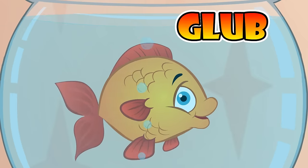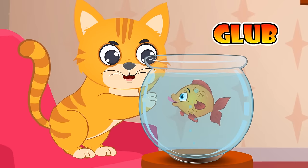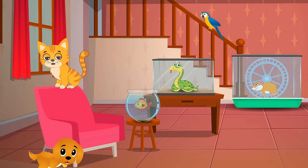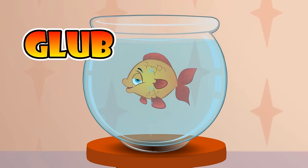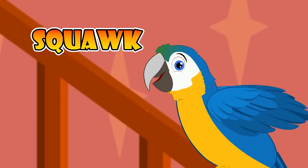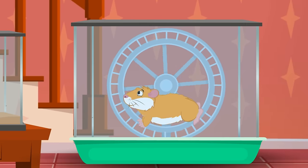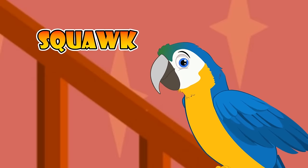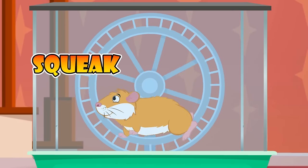Here in the house, the cat goes meow, the dog goes bark, the snake goes hiss. The fish go glub, glub, glub. Swimming, hiding, teasing the cat. The fish go glub, glub. Here in the house, the cat goes meow, the dog goes bark, the snake goes hiss, the fish go glub, the parrot squawk. Chittering, chatting, pecking, snacking, the parrot squawk. The hamster squeak. Squeak, squeak, squeak. Running, spinning, round the wheel, the hamster squeak.